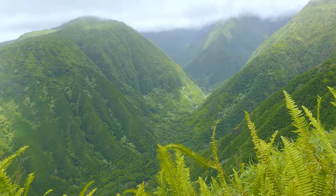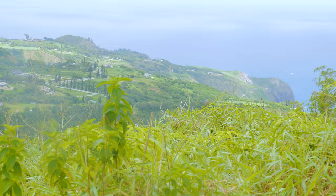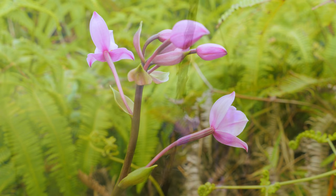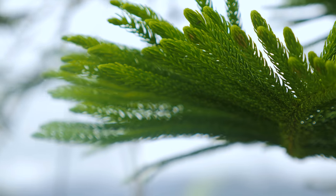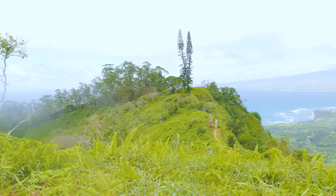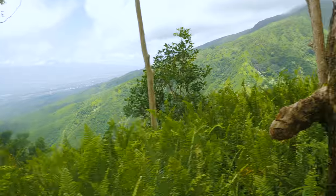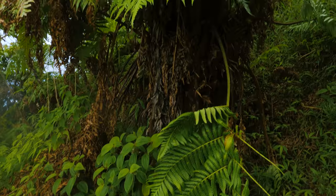We kept hiking, greeted by amazing views of distant hills and the open coast below. We climbed further into the mist of the clouds that enveloped the hilltops. When we reached a clearing, we gazed back at the hills and the ocean that were now far below us.